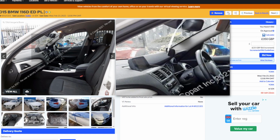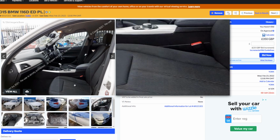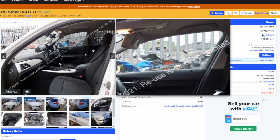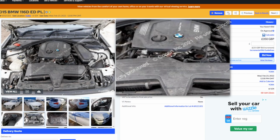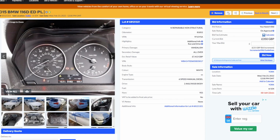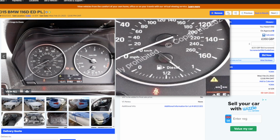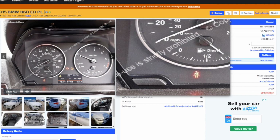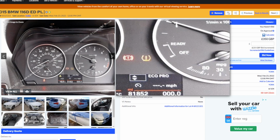Right. Let's have a look on the inside. It says no keys. That to me looks like a key. So it's a manual, fairly normal interior, not leather because it's not an M Sport. Rear all pretty good. Nothing in particular standing out there. Right. So it runs and drives. And it says no keys. If it's got no keys, why is the engine on? A bit perplexed by that.